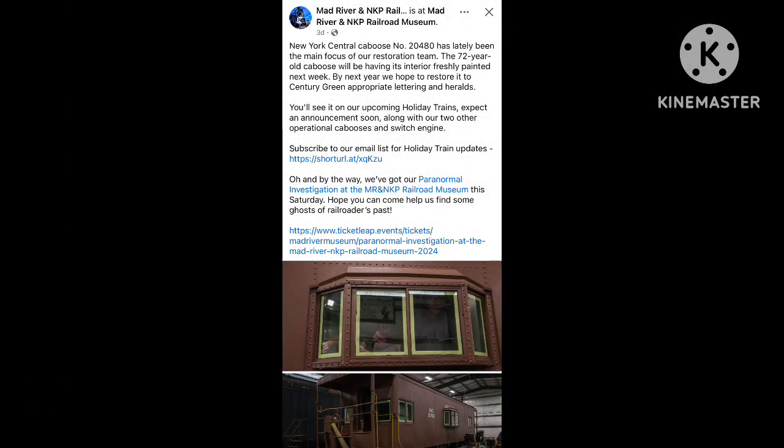The Mad River and Nickel Plate Railroad Museum in Bellevue, Ohio has been restoring New York Central caboose number 20480 at the time I made this video. Plans call for restoring it into New York Central green with appropriate lettering and heralds.